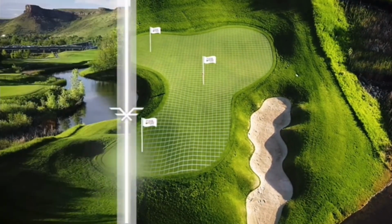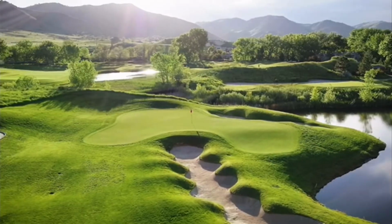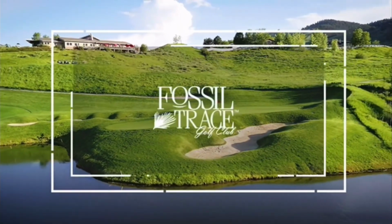No matter how you play this home hole, you'll be left with a lasting memory, again finishing in the natural Colorado amphitheater and having just played on one of the most unique and memorable stretches of holes in all of golf.